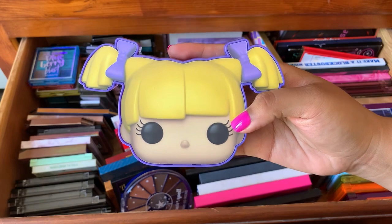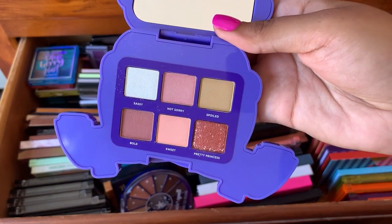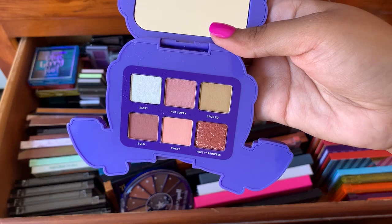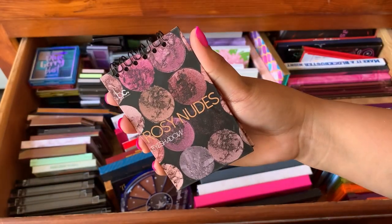So we have this Angelica palette from Walmart, and this was a gift from my sister. It's such a cute color story. I was going to do a 5-minute makeup challenge a while back, but I just never got to it. If you guys still want to watch that, let me know down below. Really cute palette.